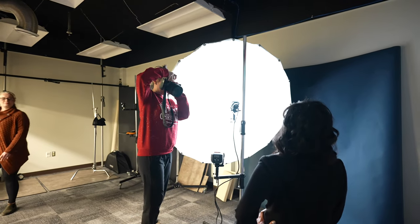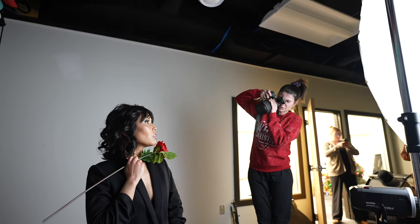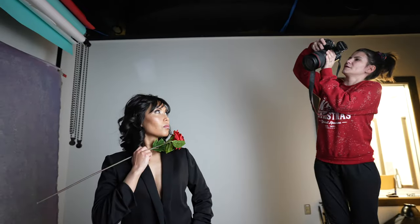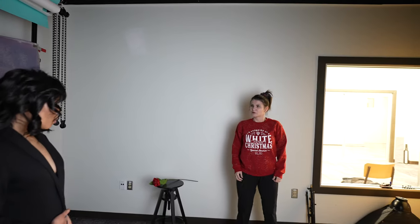Yeah, lower your camera a little bit, just a little bit. Yeah, are you looking at the light? Just at me at first. And then at the light. So about 3 minutes. Kind of like a palm. You're gonna put your legs apart and you're gonna pull down on the blazer like that and it just looks straight up at me.